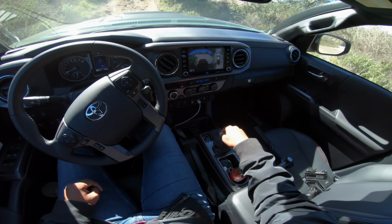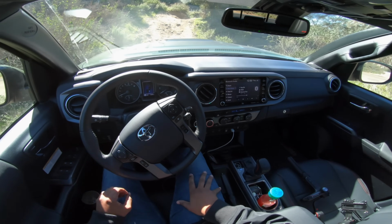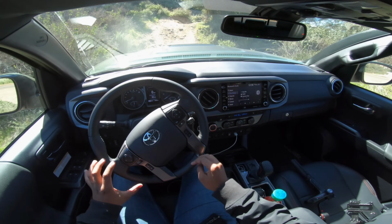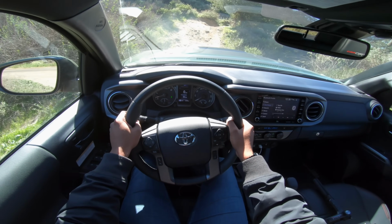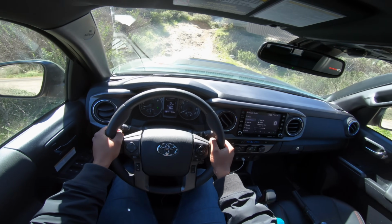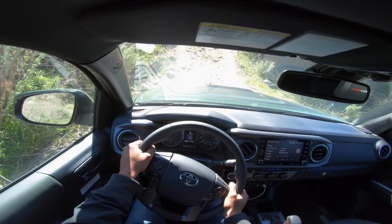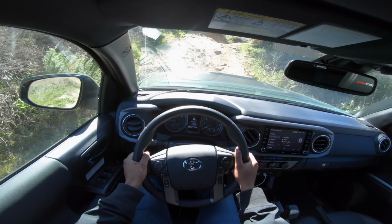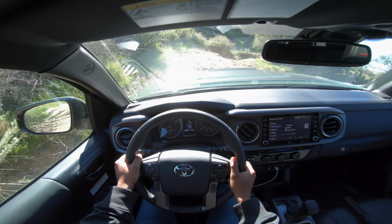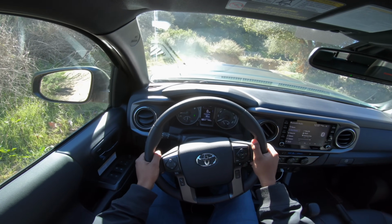Okay, so now I'm gonna throw this into 4 high for now, unless I have to go into 4 low, but we'll see how this does in 4 high. But this is a pretty steep little area, at least from the looks of it. So let's go ahead and move forward here. You can just feel the truck doing all kinds of articulation underneath you.